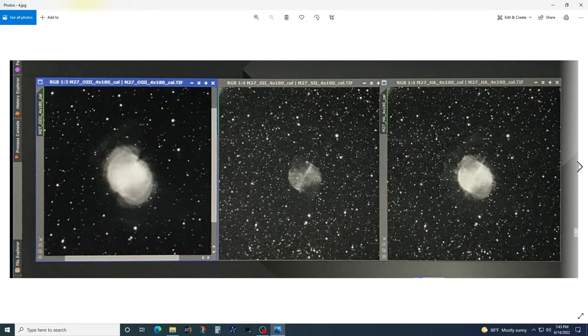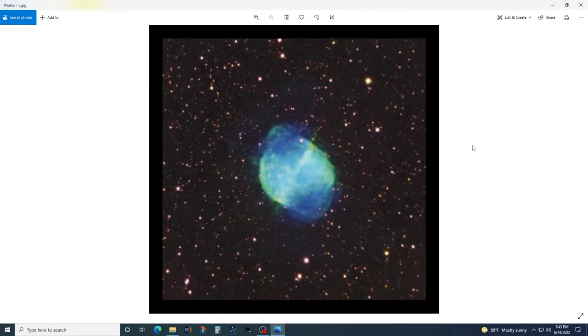Now here is an example of three images taken through different filters. This one was taken through the oxygen 3 filter. This is taken through the sulfur filter. And this is taken through the hydrogen alpha. So that's the same target through three different filters, and you can see it's picking up different amounts of these colored lights. So in the next image, when it's been combined in Photoshop, that's one rendition of what it would look like.